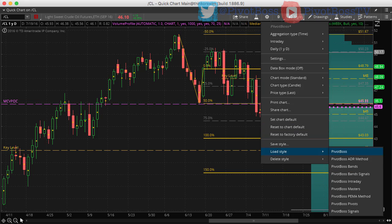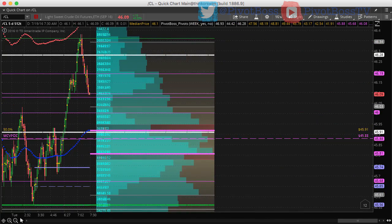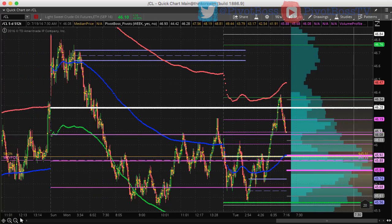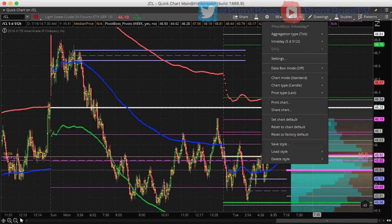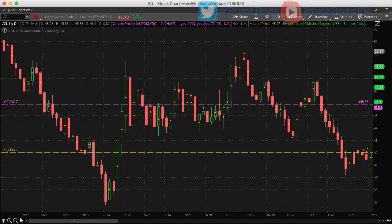If we take a look at the intraday time frame, here we are. You can see 47s. Actually, let's go to an hourly chart. So we'll go back out for a moment, and let's bring this into an hourly.